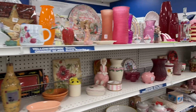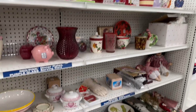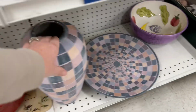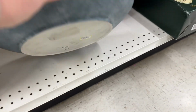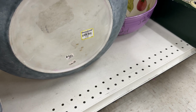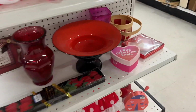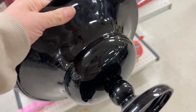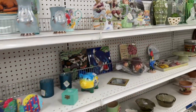Checking out other decorative items, I'm not seeing anything super exciting here. I do like the looks of this set. It kind of has a mid-century vibe to it, but when I turn it over, I do think it is newer. It's also really heavy and I don't want to ship that. This caught my eye. I was thinking that it could be like Murano glass, but the base looks cheap and kind of mass produced, so I'm going to pass on that.